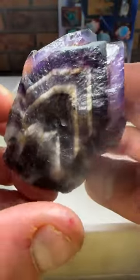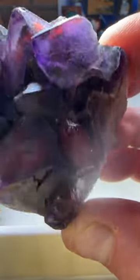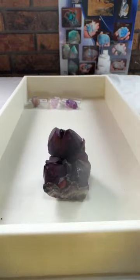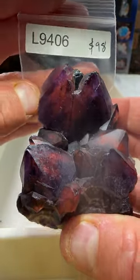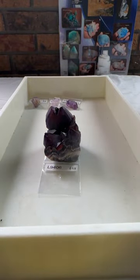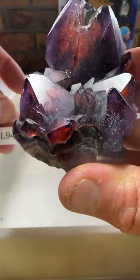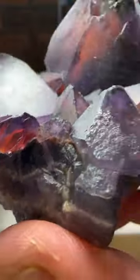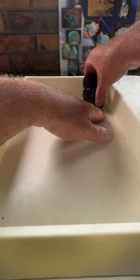So good for them. The red is hematite. Look, it's got the chevrons and everything. Beautiful. What a cool thing. Nice and stands up all good. Well, I mean, it's been cut to stand up. That one there is $98. $94.06. Beautiful. What a cool find, huh? 9406, $98. Beautiful red inside of purple. It's not super common, this type. I've seen red in purple before. It comes from places, but this is a little different. It's like zoned in some kind of strange way. I don't know. It's pretty cool.